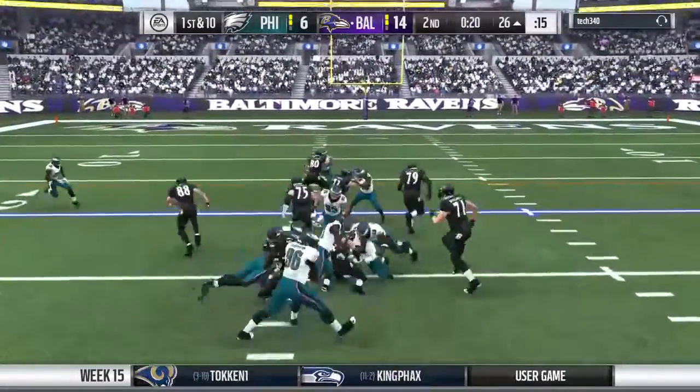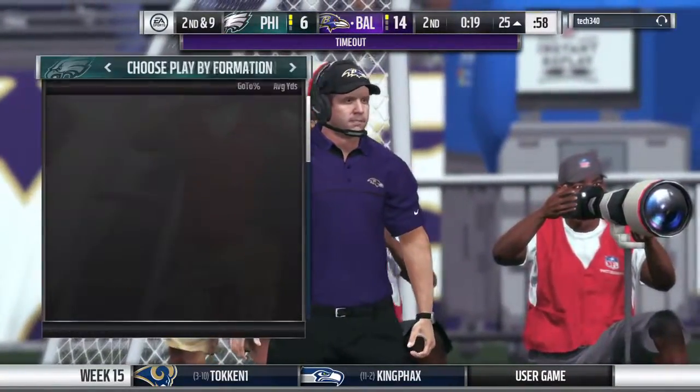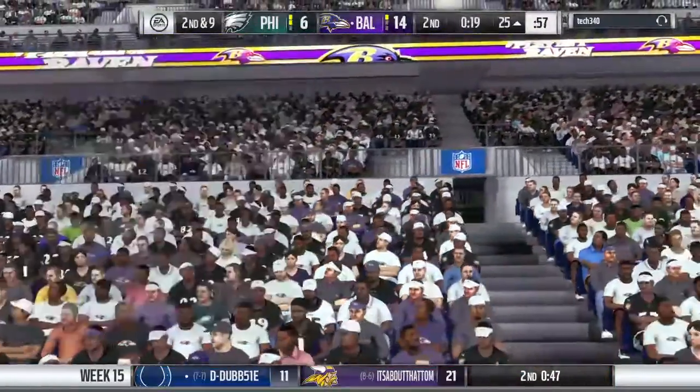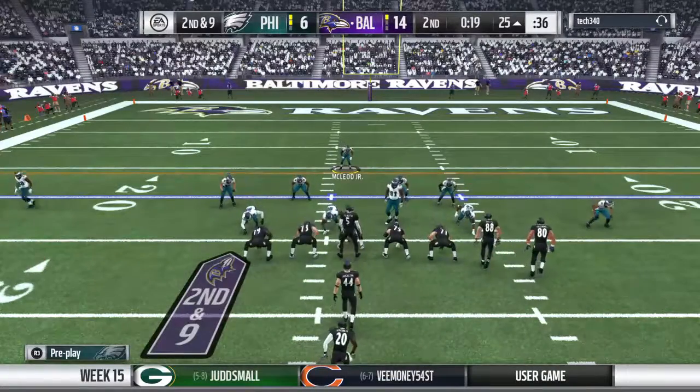Now Flacco going to give to his fullback, Juszczyk. Just a yard on the first down carry, so it's 2nd and 9. Now whistles come in. We're going to get a timeout here by the offense. So that means they're down to 1 remaining here as we head toward halftime.